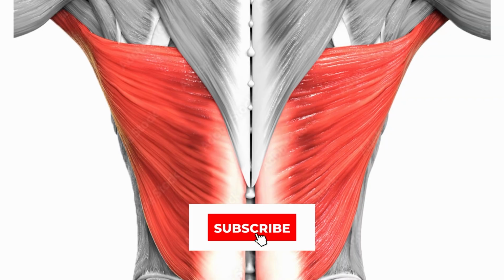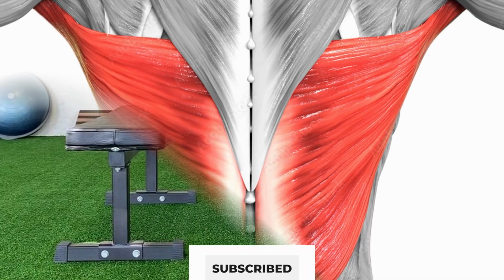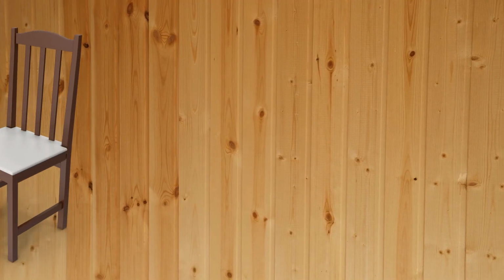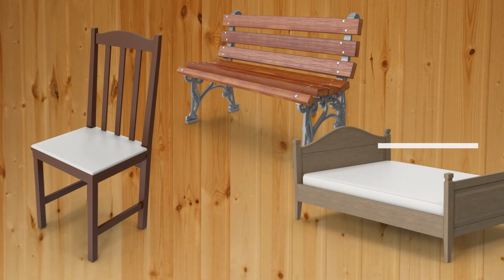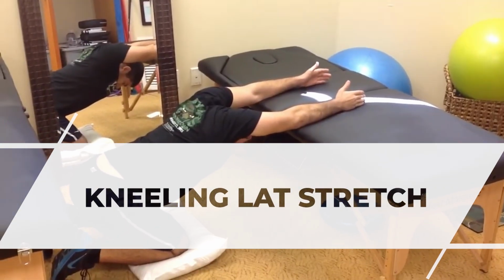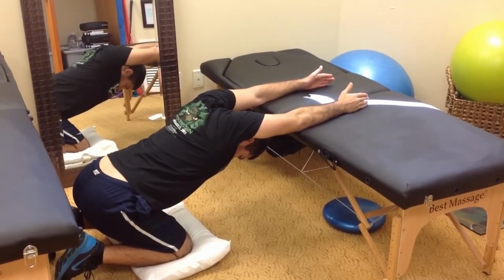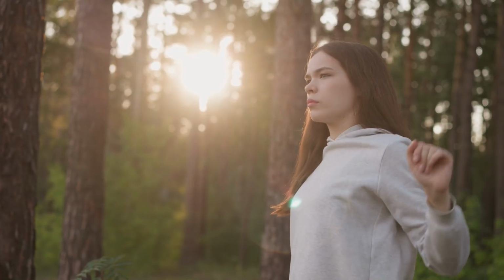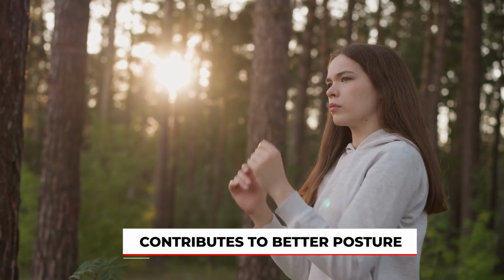Your lats are probably one of the most understretched muscles, but you can fix that with one extremely effective stretch. And all you need is a chair, bench, or even your bed. The kneeling lat stretch targets the latissimus dorsi, the large muscles that run down either side of your back. Stretching these muscles helps improve your upper body flexibility, enhances shoulder mobility, and contributes to better posture.